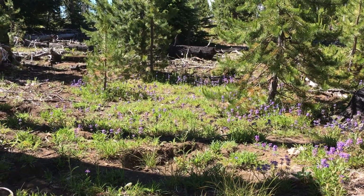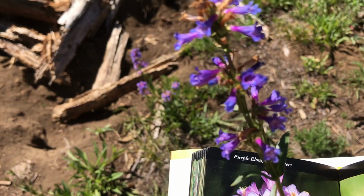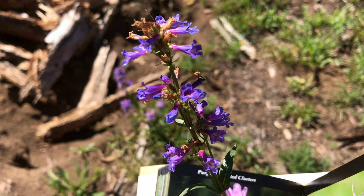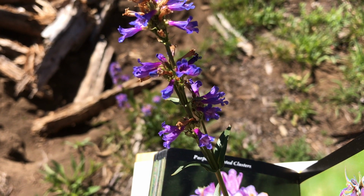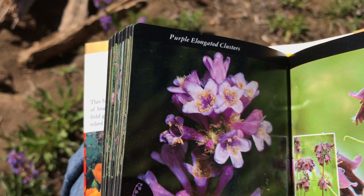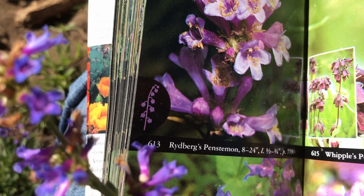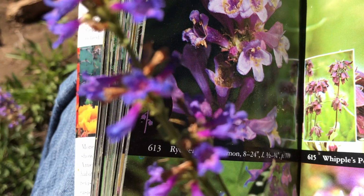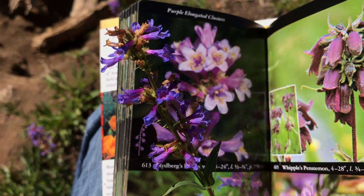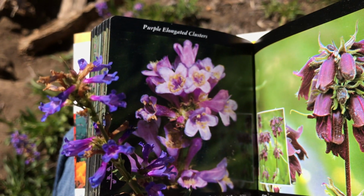So these purple flowers here on this mountainside, I'll show you right here. They're about 8 to 12 inches tall, and I think from my book here that it is the Rydberg's penstemon. As you can see here, it looks a lot like what we've got in the book.